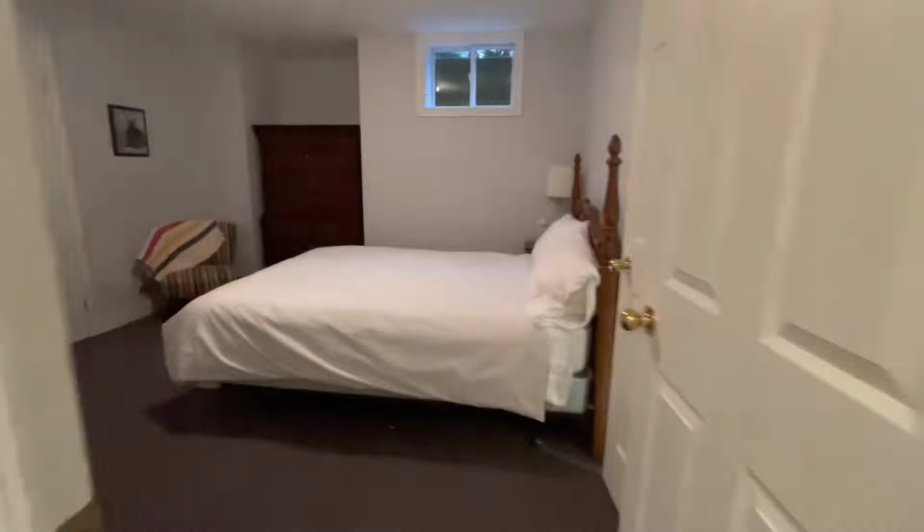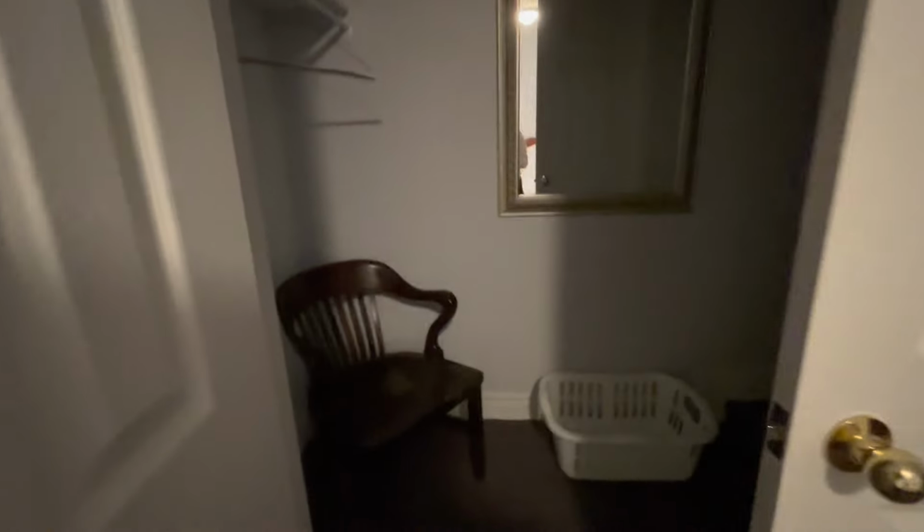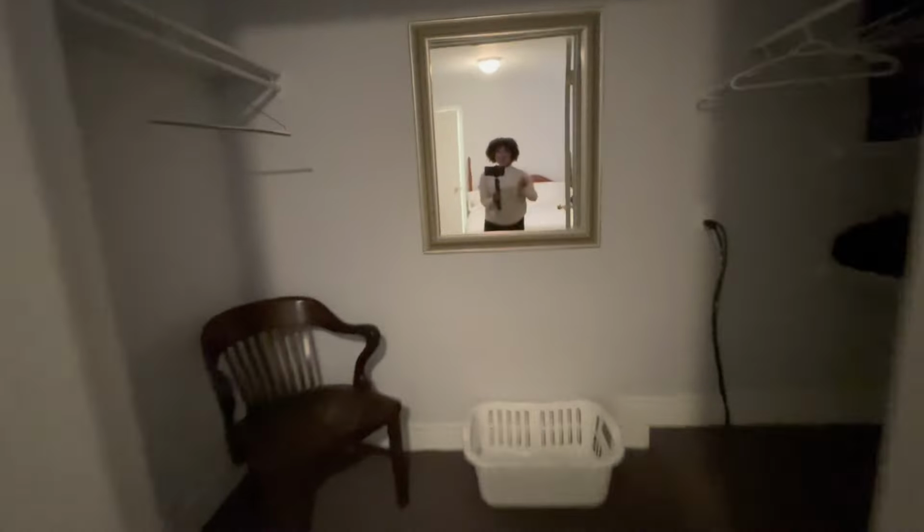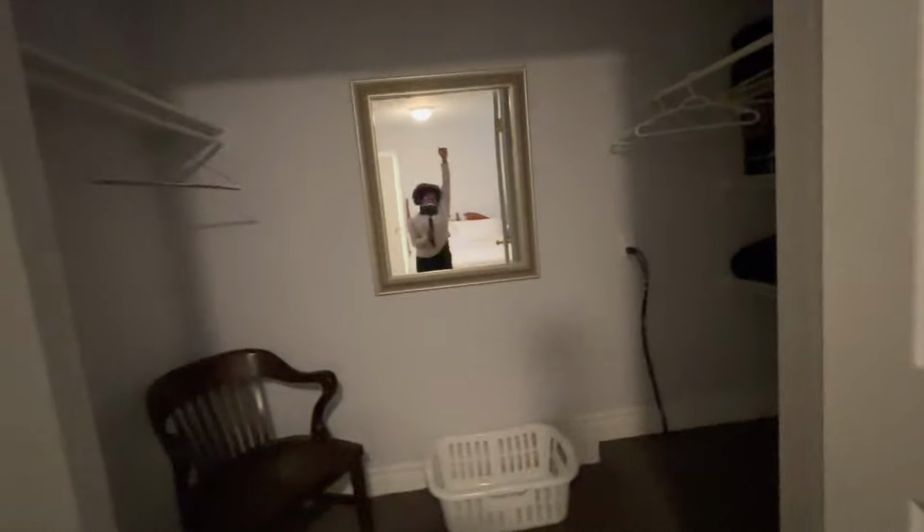Alrighty. And then we have closets. This is just a closet space. This is a really big closet. Walk-in. This is really big. Another mirror pose. Okay. Alrighty. So what's the next one we got over here?